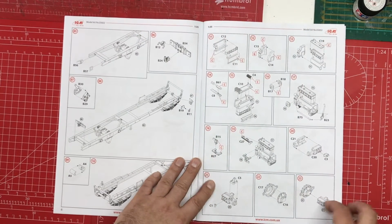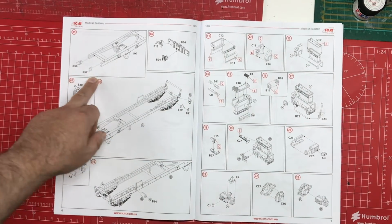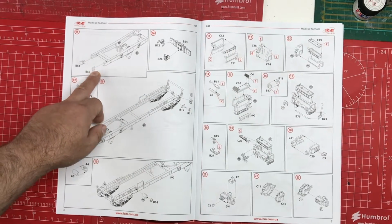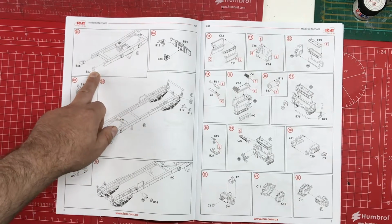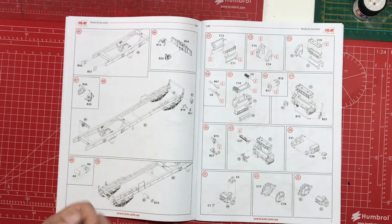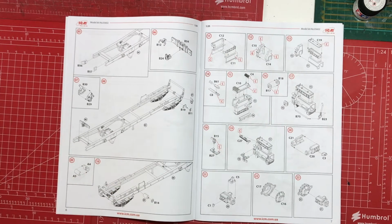As I turn over the page, we can see we're extending those parts. What they do is the part count increases because they put more detail in. So rather than trying to mold that as one piece and it not fitting, they've done it separately so you get more detail. So if you want to show the truck on its side or something like that, you've got everything you need underneath to be seen is there.